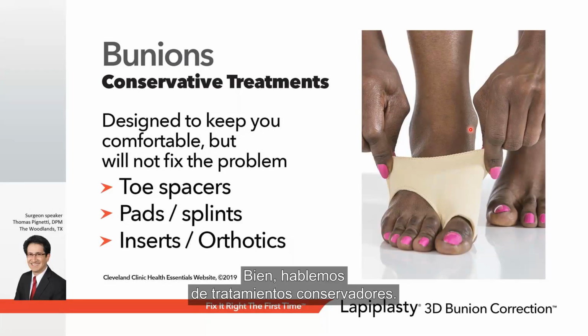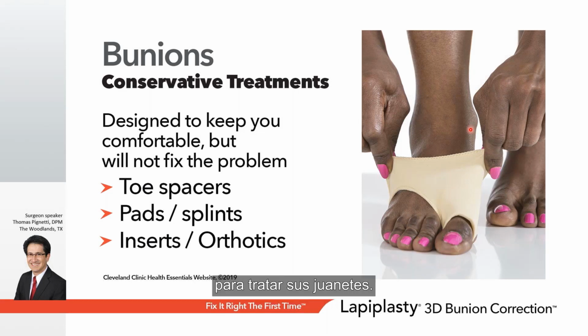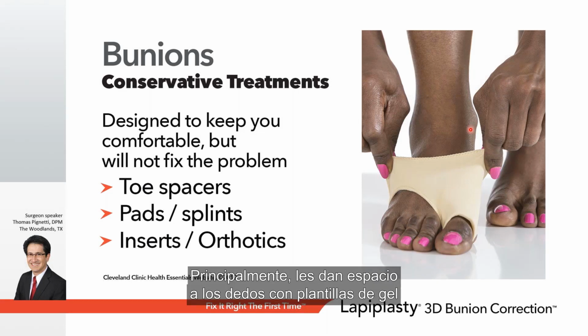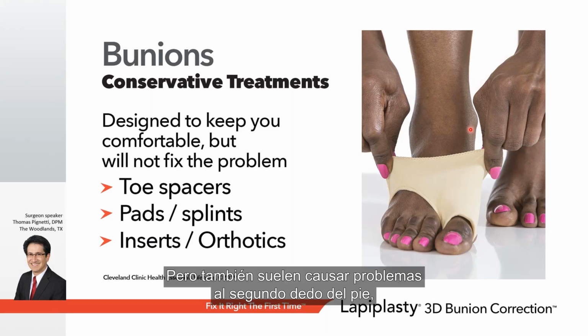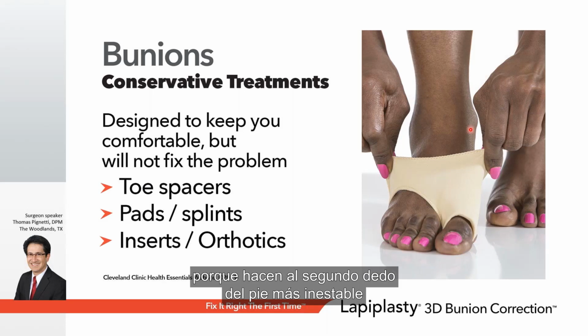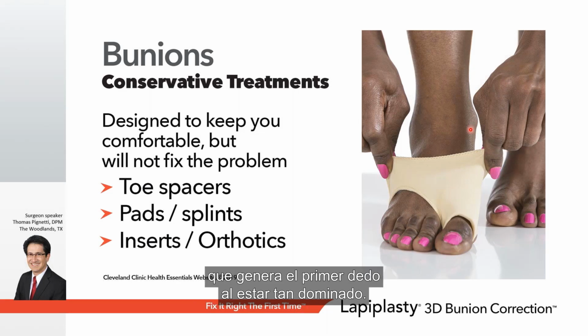Okay, so what are some conservative treatments? I've had patients come in for a bunion consultation all the time, and they've already tried a variety of things to treat their bunions. They've applied toe spacers, these little gel inserts that fit between the first and second toes, and they're intended to separate them. But often they tend to cause problems for the second toe, making the second toe more unstable and prone to shifting position or hammering due to the pressure from the big toe being so overpowering.